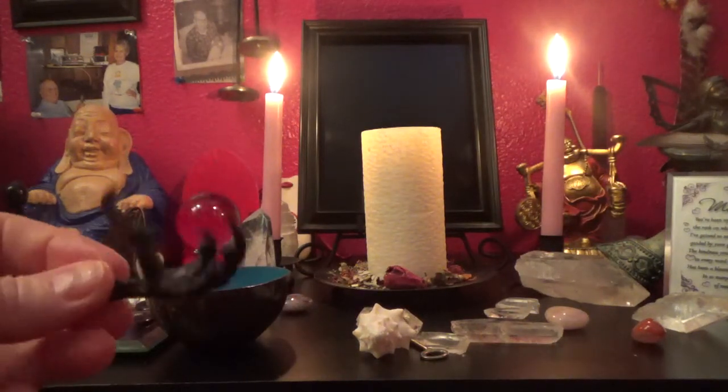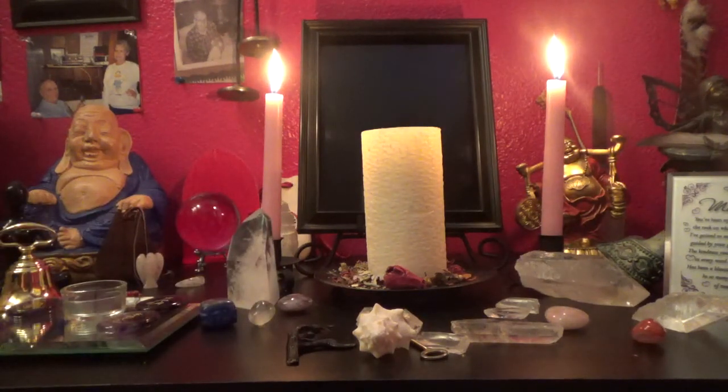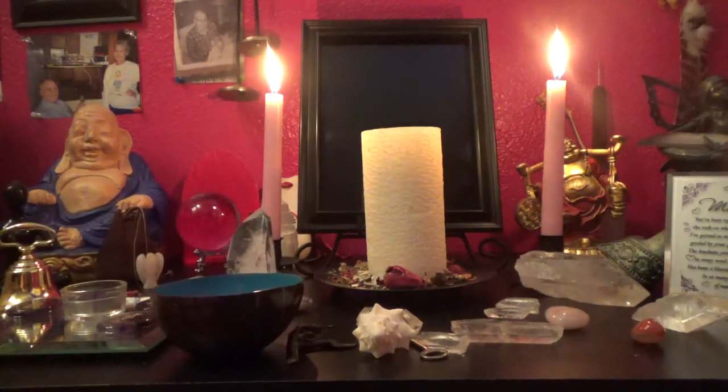And this crow's foot is something that I use when I work with the goddess, with the Morgan. And then I have this bowl that I just recently got in Nassau. I do have sand that I picked up when I was there, walking around and stuff. So I haven't put that on my altar yet, but at some point it will go there.